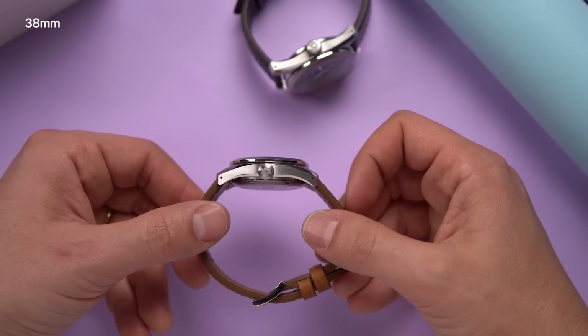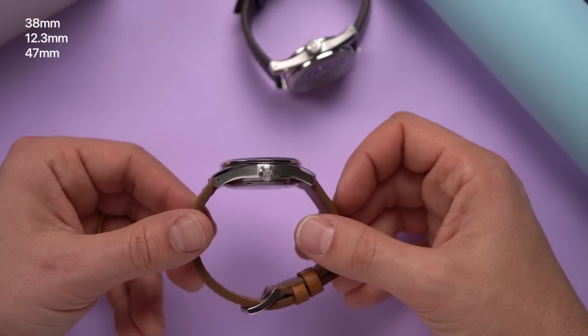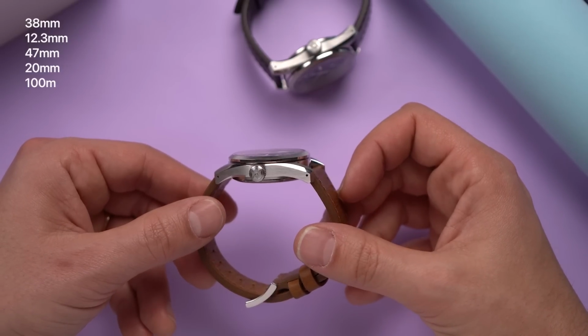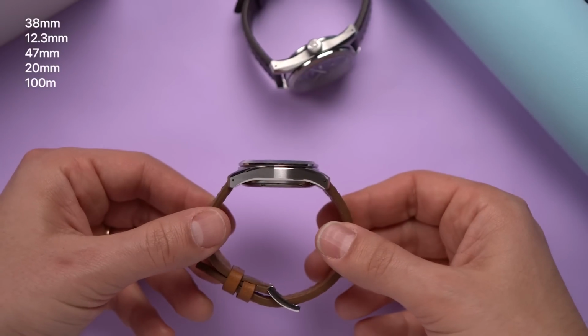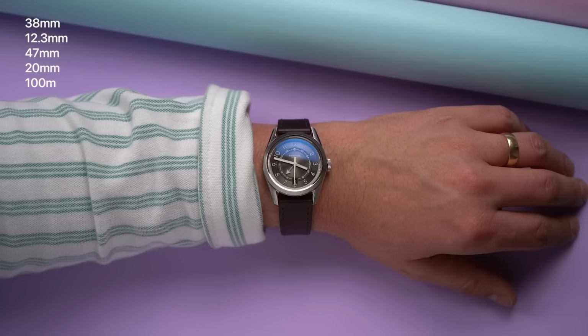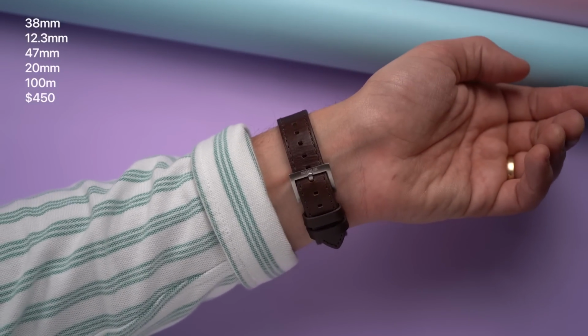The Sector GMT watches are 38mm across. I measure them at 12.3mm thick and 47mm long. They have 20mm lug spacings and a water resistance of 100 meters. They have a screw-down crown, drilled lugs, and a flat sapphire crystal with anti-reflective coating on the underside of the crystal. Again, these each cost $450 and they come on a Horween leather strap.